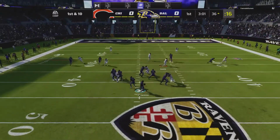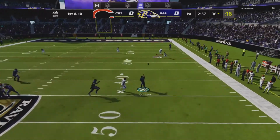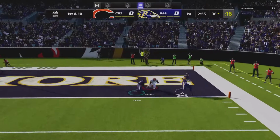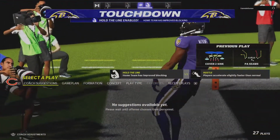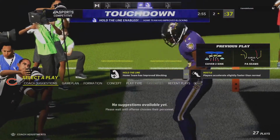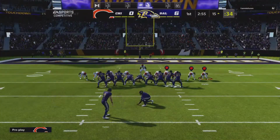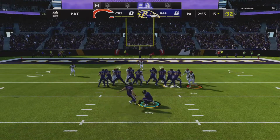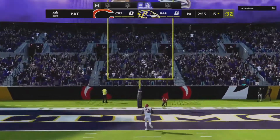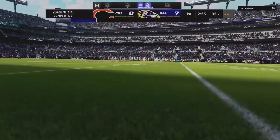Off the play fake to Dobbins, here's Jackson. Escaping the pressure right. He's going to look deep for Watkins. Open man Watkins, touchdown Baltimore. Sammy Watkins, 36 yards. And the Ravens have taken the early lead. Tucker able to connect on the extra point. And that makes the score 7-0.